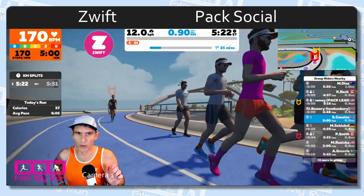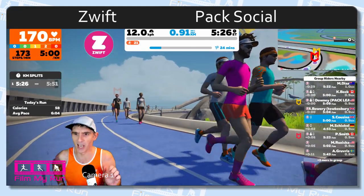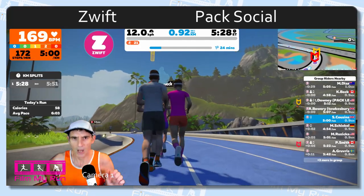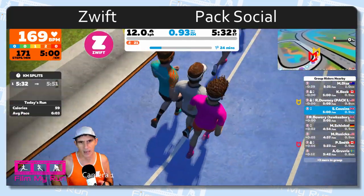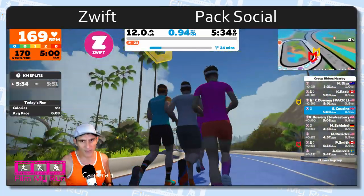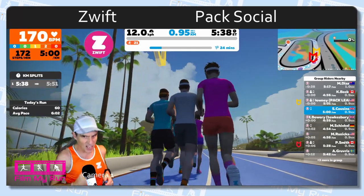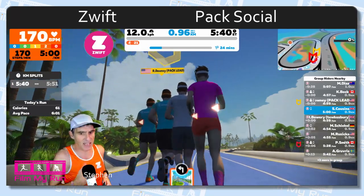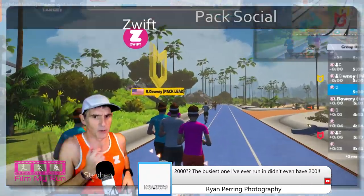So we're just running at 12 kilometres an hour now, waiting for Ryan to tell us when to slow down, when to speed up. And we just have to watch Ryan to stay with him. It's pretty easy to see that big yellow beacon, so we're not going to lose him too easily.